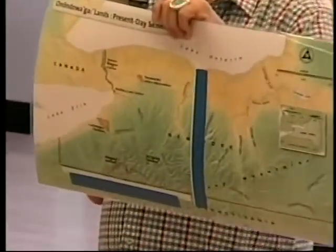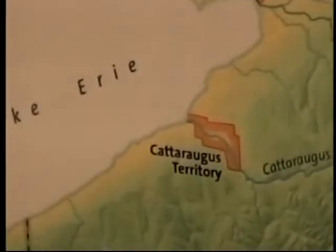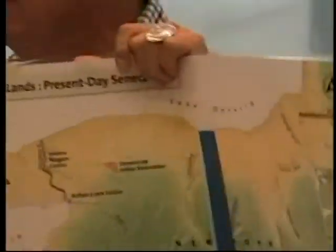Okay, so what have we got left today? What is still in our hands? Do you see those smaller orange shapes on the map here? That's what we have left today. That belongs to us. I come from the Cattaraugus Reservation, which is right here. Here's the Allegheny Reservation, which was flooded and lost 10,000 acres. And here's Oil Springs, which is part of the Seneca Nation of Indians. And then the last one is up here, Tonawanda.